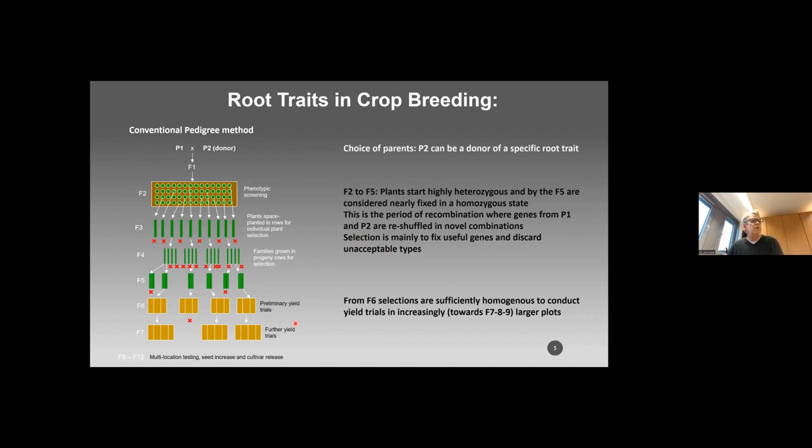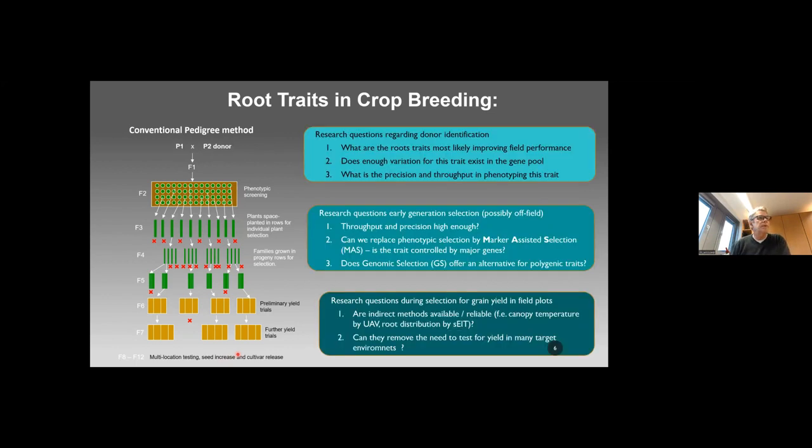And then this is followed by the third period, where lines are homozygous, where we can have uniform larger plot sizes and where we can select for yield in the end. And you can see the selection process typically goes until the F8, I would say, plus or minus 1 generation. And then after that, there's multi-location testing. So everything takes at least 10 generations, or 12, let's say. And we can ask different research questions for each of these phases. So here in the first phase, questions would be regarding the donor identification.